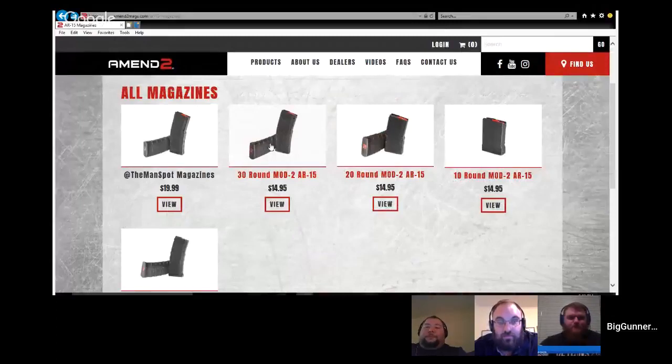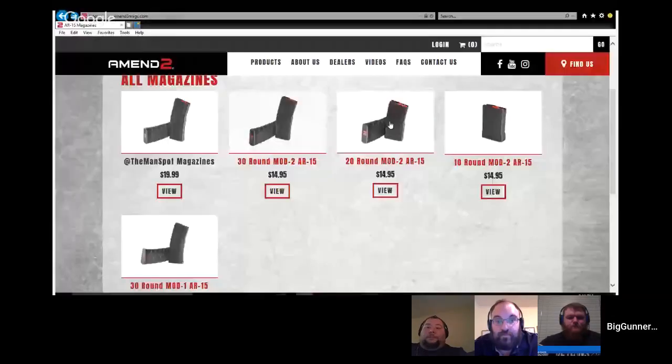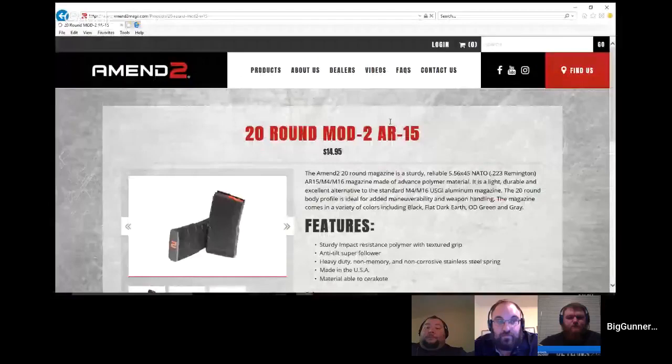I actually want to do something custom with a mag, with a laser engraving of the channel logo. Might be doing some testing on that coming up pretty soon. But they've got 30 rounders and 20 rounders and 10 round mags, of course. The 20 rounders are actually pretty cool. If you're looking for something that you want for competition use, or you want a shorter mag to work with where you're prone, let's say, this is a very beneficial option.